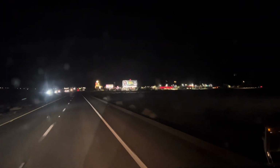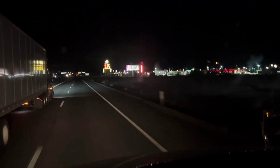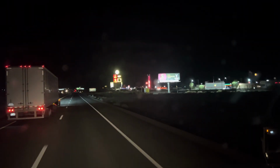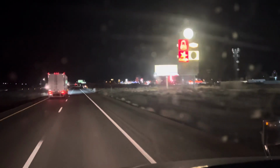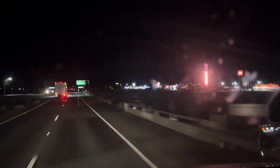But yeah, we're back on the road. We're about 280 miles away from our first drop. I think we have two drops tonight. We're dropping in San Bernardino and then in Oxford. And then we're staying in Oxford and picking up in the morning like we did last time. So that's cool. But yeah, then we'll be heading back home mañana.